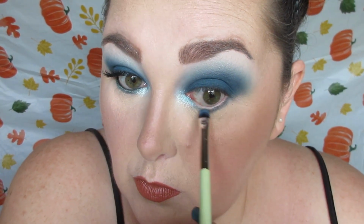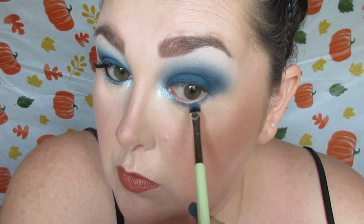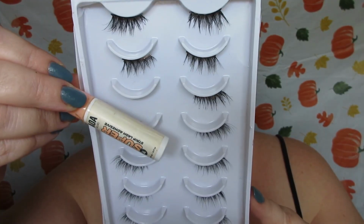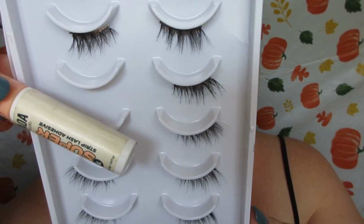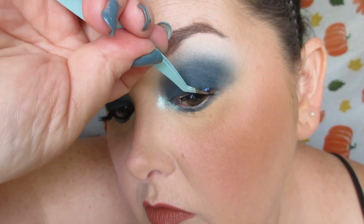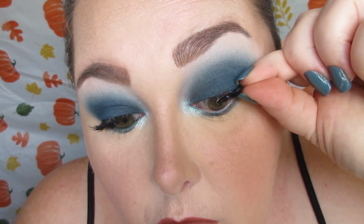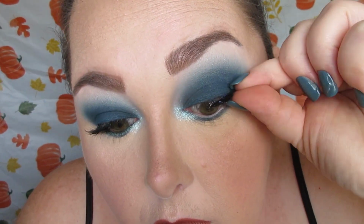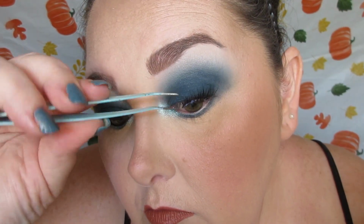And for lashes, I'm using the AOA Studio Lash Adhesive, and I am using the Shein half lashes, and I am applying those. I don't know why I struggle with half lashes so badly, but yeah, here we are struggling. But we do get them on. In hindsight, I wish I'd have used a full pair of lashes, but it is what it is.